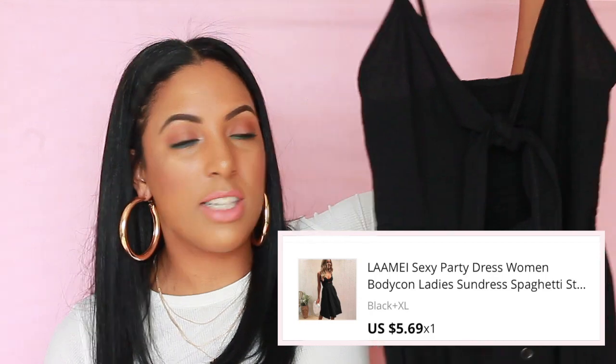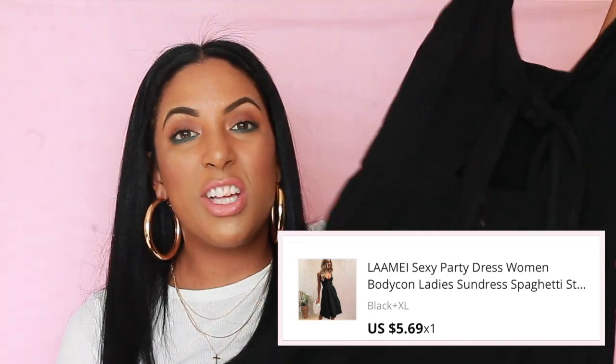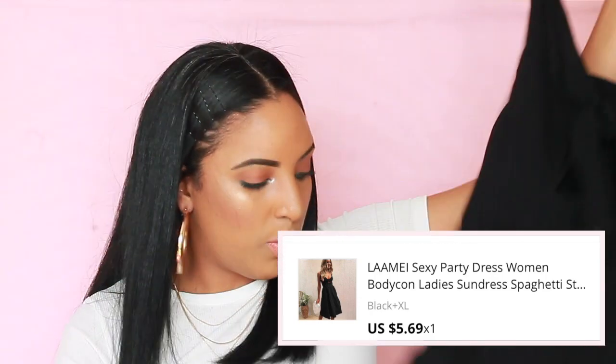And this dress was so cheap. This was $5.69. For this fabric, this is so worth it. I paid for that other tablecloth dress $8 for something that's so ridiculously cheaply made. And this was $5 for this dress, which is such beautiful fabric, and it fits so beautifully. So I'm in love with this dress, and I'm actually contemplating buying another one before we go.